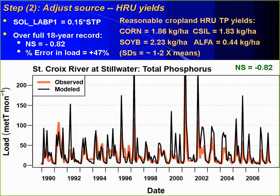I started by adjusting the sources. I reduced the yields from each of these crop types so they matched what I thought were reasonable values between 1 and 2 kilograms per hectare per year. That lowered loads by about half. It was a useful step. Didn't get me down to where I wanted to be.